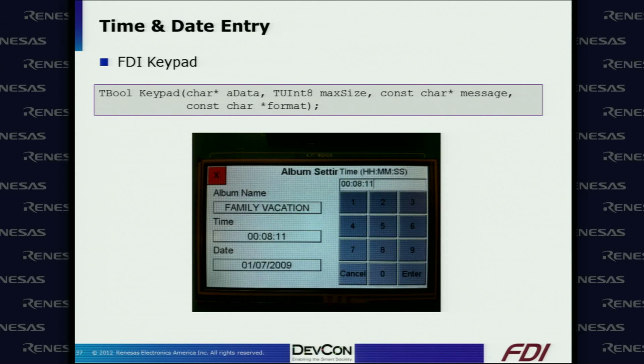And here's a picture of what the keypad looks like, and it's called similarly. Depending on the size of your LCD, this will all resize. And it can also be skinned. emWin allows you to have skinning methods to give it a more modern feel.